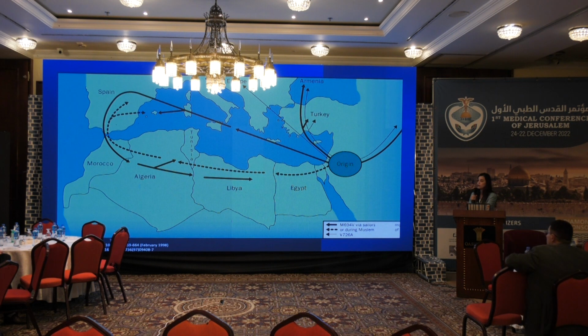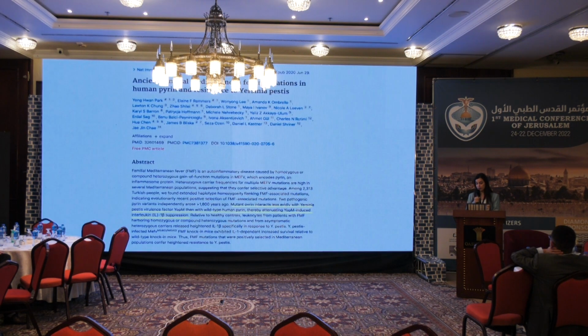We know that FMF is common among Arabs, Armenians, Turks, and Jews, and we were asking why is that? Probably, we know, because consanguineous marriage is very common in our region, but then the selection theory came into light. Just recently there was another groundbreaking article which found that patients who have mutations in the MEFV gene were in fact resistant to Yersinia pestis, which is the causative agent of plague. It was found that those who have severe mutations mount a more severe interleukin-1 response in comparison to those with milder mutations.